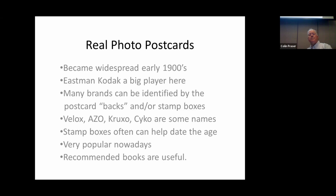So in the early 1900s, Eastman Kodak and a few other companies, and some of those were acquired by Eastman Kodak, produced a lot of photographic paper, and they had the sense to advertise postcards as a hobby for people to produce their own postcards. So I don't know how to describe this, but they helped develop the real photo postcard hobby. Let's put it that way.